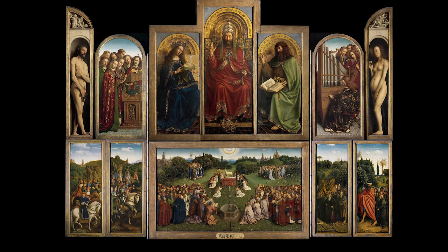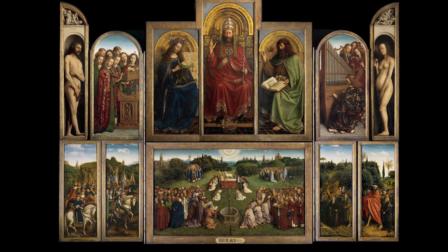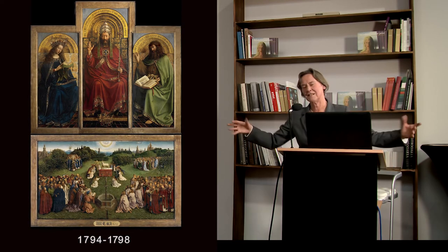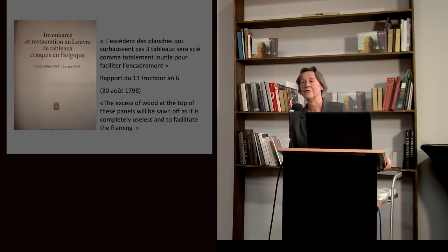Now quickly the history of the altarpiece, going in big steps. By the extraordinary beauty of the object, it also provoked the greed of very powerful people. The French troops coming in Flanders, and well, the side panels they didn't like very much, so they took the center panels and brought them to what would become the Musée Napoléon in Paris. And there they were treated, and in those archives that are still present, you can see that the excess of wood at the top of these panels will be sawn off, as it is completely useless, and to facilitate the framing. I would say, oops.